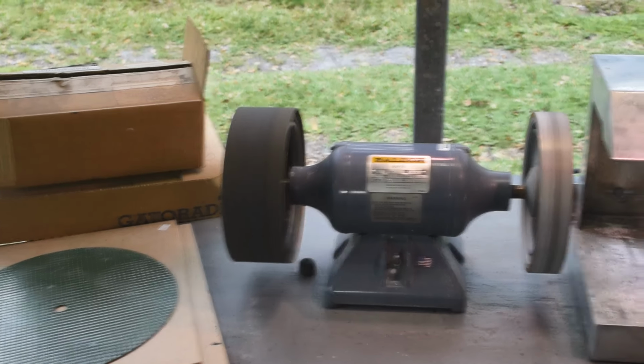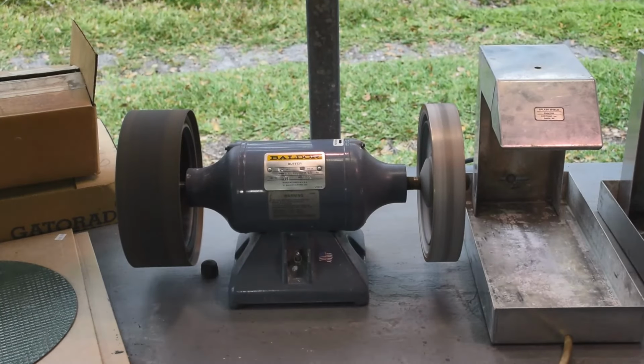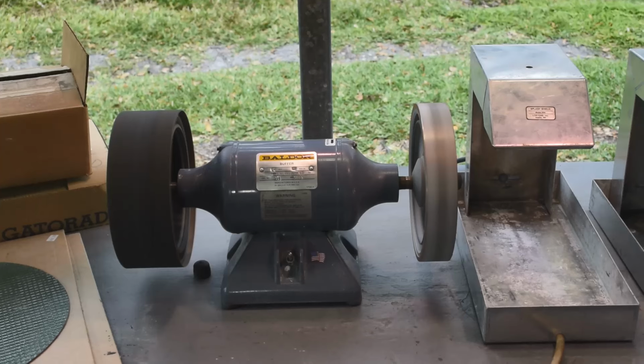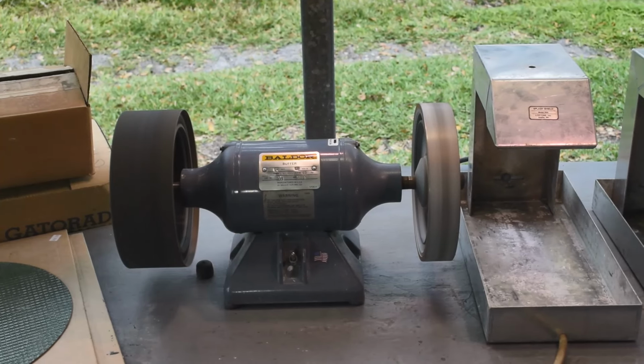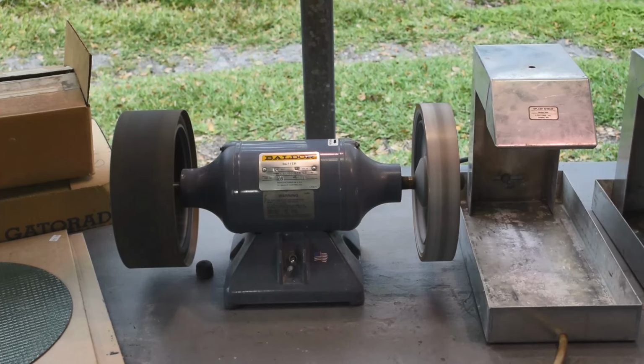And I'm going to have to mount it so that the splash guards are in the right place. Got to get a water supply in it, but that's all coming. So that will happen. So I'm going to be able to make some cabs, or at least face polish stuff. Making cabs, well, I think there's a bit of a learning curve to that, but I really want to learn, let me tell you.